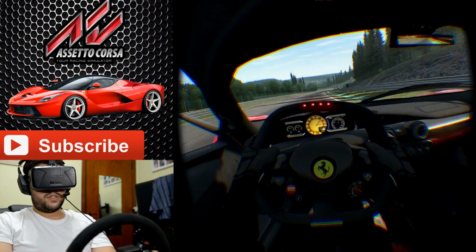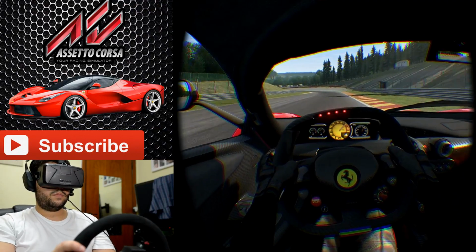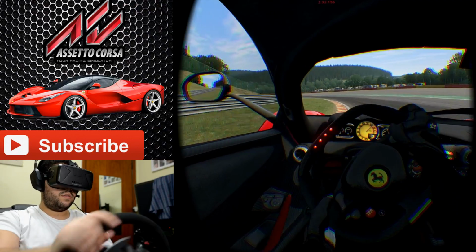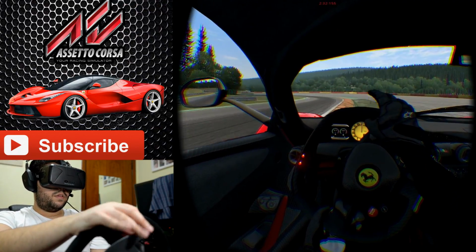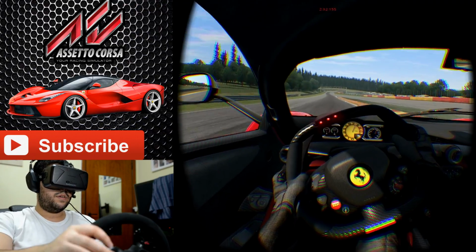This downhill section. Fast one, 5th gear. Brake 1, 2 gears down. 3rd gear. Ooh, just a little bit wide there. Not much.